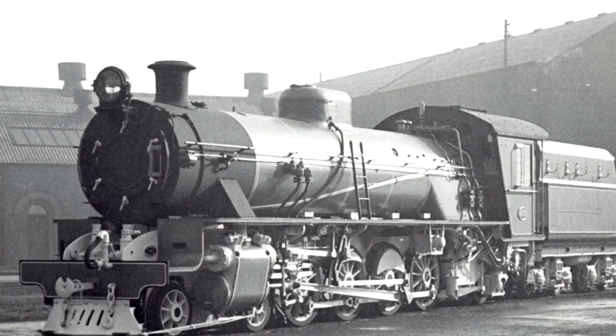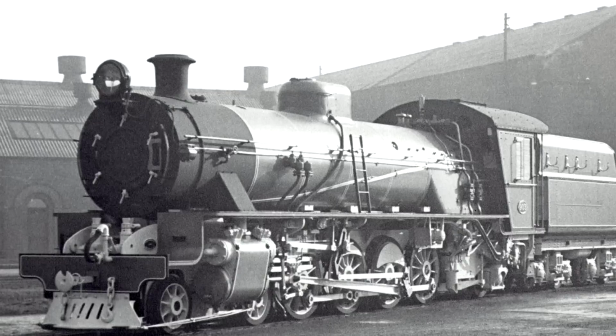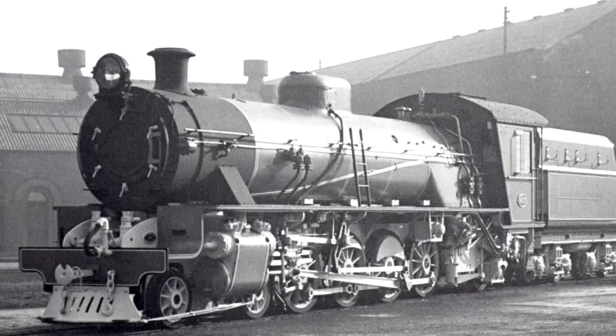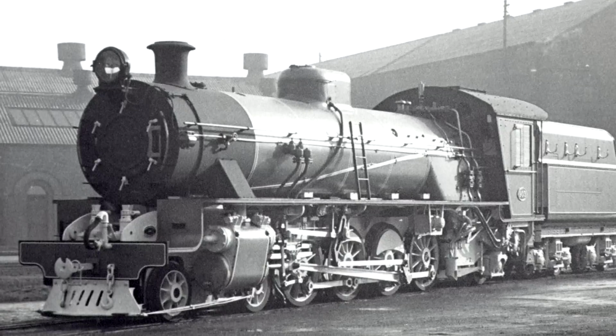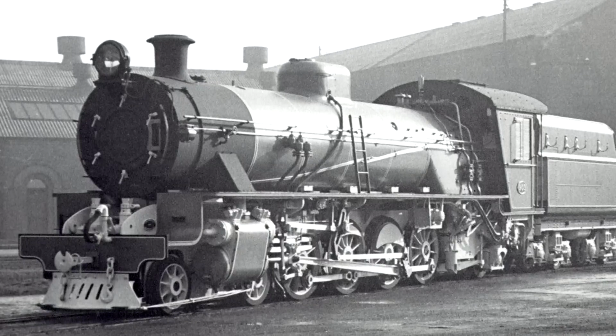They had a relatively low axle load, and that was really important because they needed to be available across the entirety of WAGR's network. They were meant for freight service, but they did regularly haul passenger trains as well. And they basically replaced the O and G classes that were quite old by this point and operating on the lighter parts of the network.